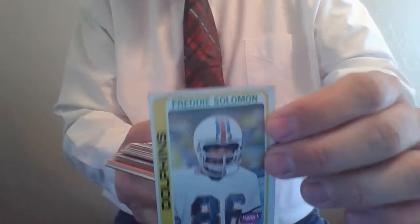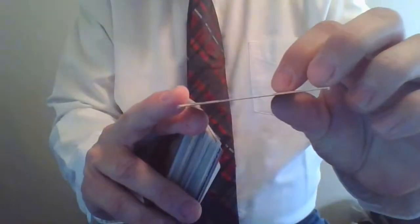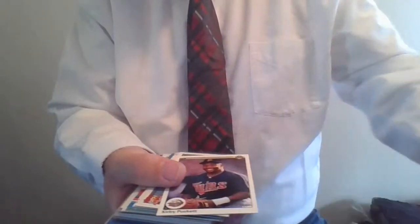See him now as a broadcaster. There's Freddie Solomon, 1978 Topps, card 399. Not mint, does have some corner issues. But other than that, nicely centered. A little bit of rub on the back corner. Freddie Solomon. Cal Ripken Jr., Hall of Famer.